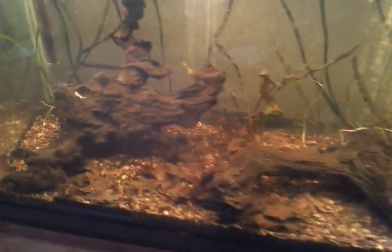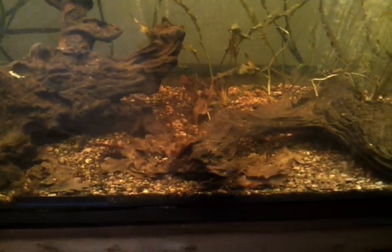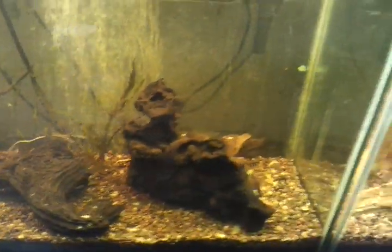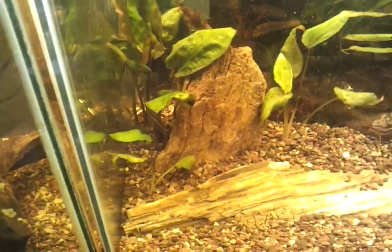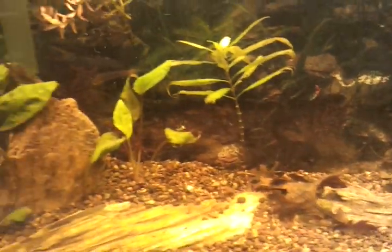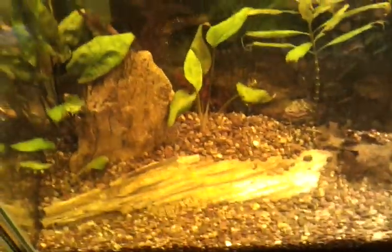I had 2 bristlenose in here, but because I've got peat moss underneath that gravel, I had to take them out. They kicked up a big mess. And then last but not least, my crebensis. I don't have nearly enough plants. Maybe if I were to plant some of my rotala, that might help.